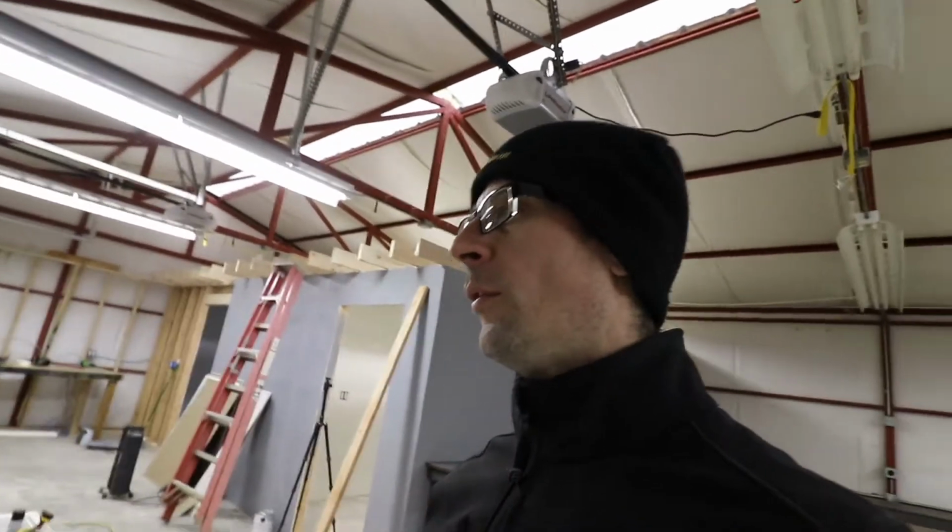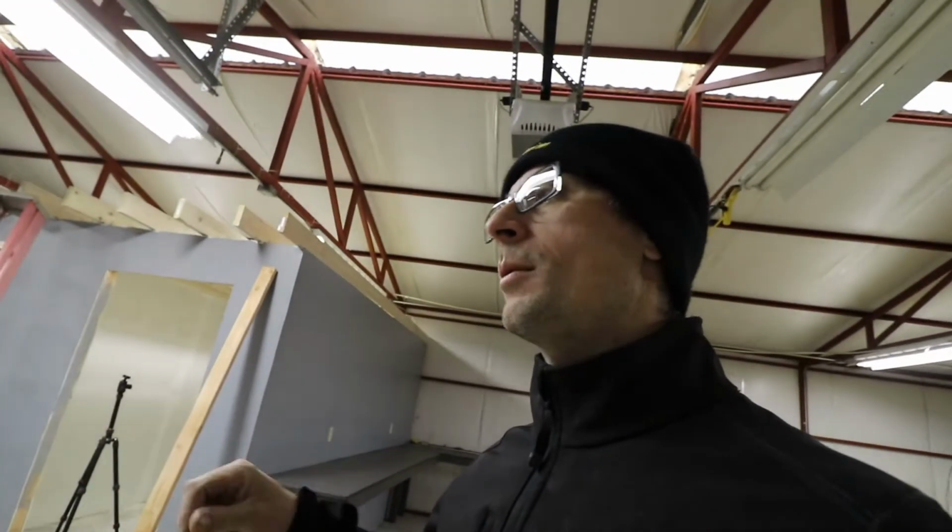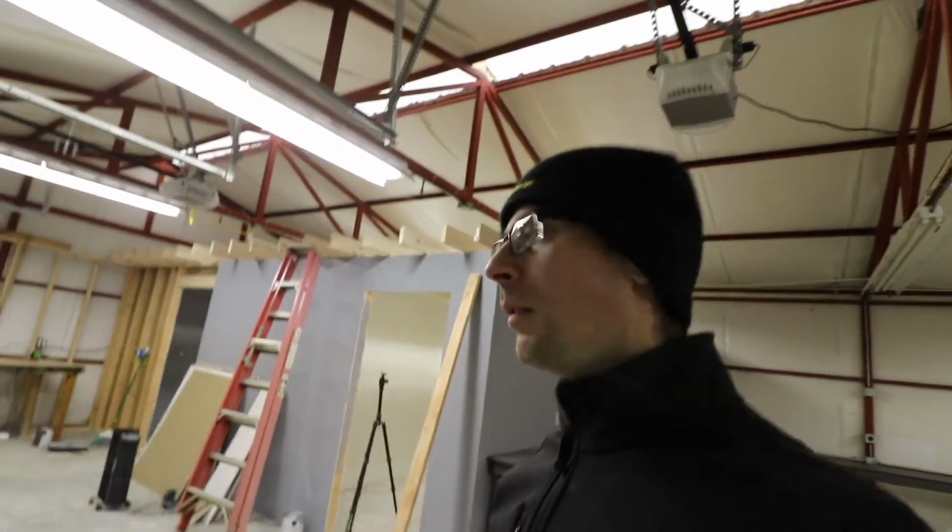Welcome to the new shop. We moved about two weeks ago now, a week and a half ago or so, between Christmas and New Year's. We moved to a smaller town called Mustang, about 25 minutes southwest of our old location, and a little bit more country feel, smaller town, less traffic. So far we really like it here.